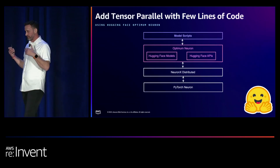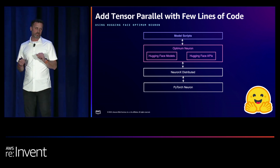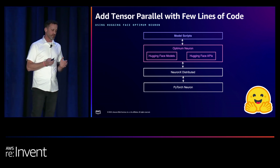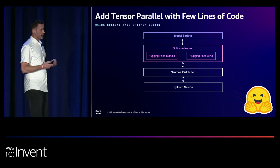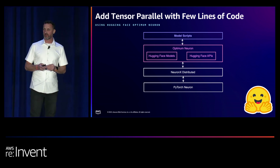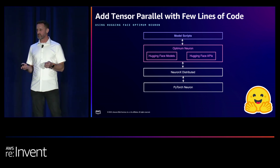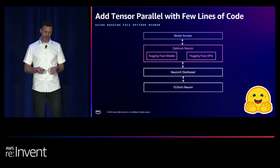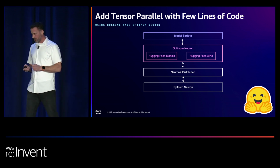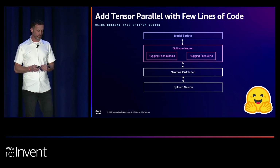Let's go back to Hugging Face. When you use Hugging Face with Trainium, this is a training example, you use Optimum Neuron. Optimum Neuron is a package that is basically a wrapper technology that we supply, and it automatically helps shard models. It can be used for training and for inference. Today we'll talk about inference, but similar principles apply for training as well.